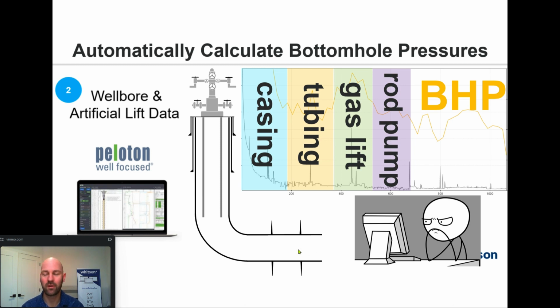WellView or other wellbore software will often have an archive of these details, but sometimes they don't. It just depends on how diligent people have been in entering them, and so this was one of the big hurdles, and it can be at operators, is making sure that they trust the history of these different flow paths, because we are going to be consuming and using that to come up with the correct bottom hole pressure.